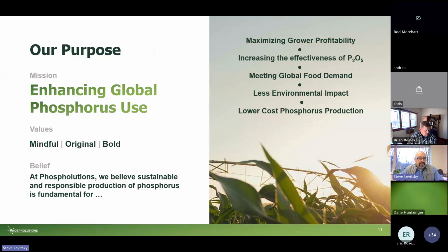That's number one. Number two, increasing the effectiveness of P2O5, and I think we'll cover this at length in this section. Helping meet global food demand. And on my side of the coin, the less environmental impact is a big positive with it. And then lower cost phosphorus production and actually making the retailer more profitable.